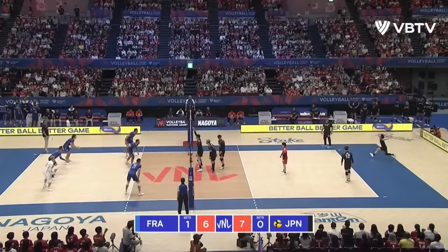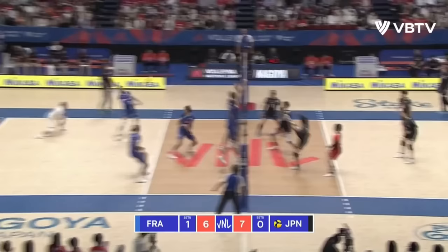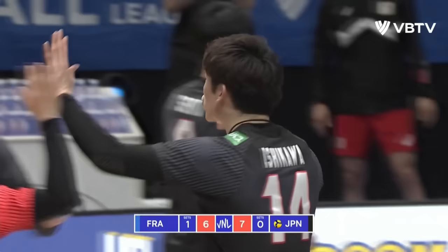At the angle, Sekita. Carl puts that on a plate for Core, and this time Tilly doesn't quite execute the pipe. Well, it's body line tactics, isn't it? Ishikawa.